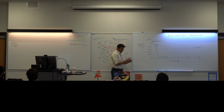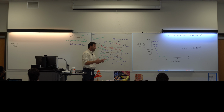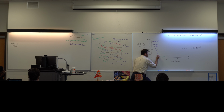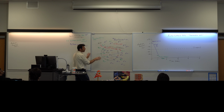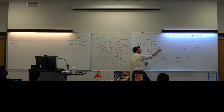It doesn't tell jokes or anything, but what is funny about this channel is that it opens in response to a negative charge. So as soon as this cell hits negative 60, that's the trigger for this funny channel to open. It opens at negative 60, and when it opens, sodium ions rush into the cell. And with sodium ions moving into the cell, that means the cytoplasm is becoming more positively charged. We would draw that line going up.